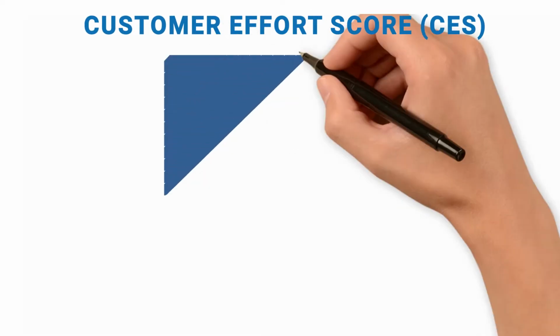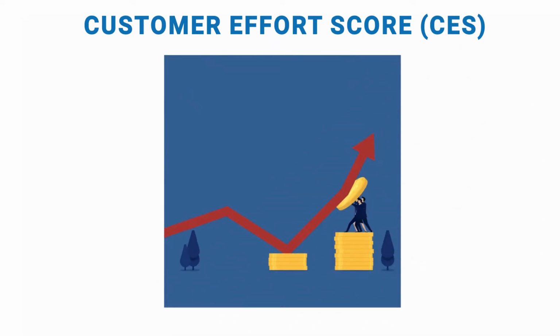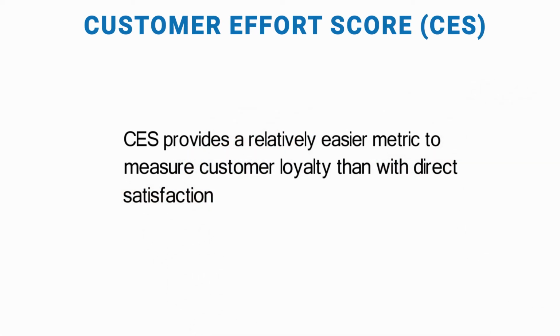Customer Effort Score, CES. Customer Effort Score, CES, allows customers to provide feedback about ease of experience with the company. CES provides a relatively easier metric to measure customer loyalty than with direct satisfaction.